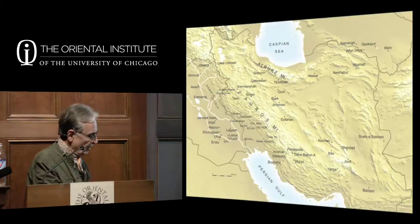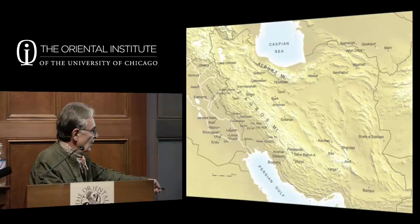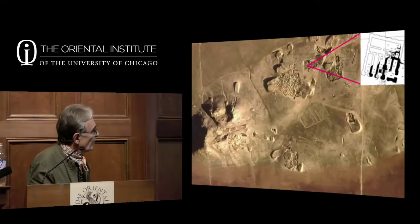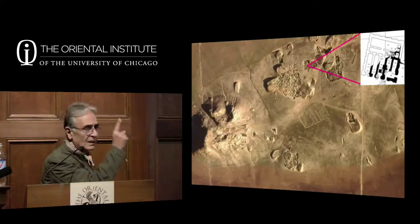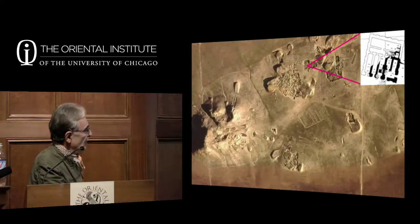So since we don't have a lot of stuff from the mountains, we are going to concentrate on our excavation at Chogamish and Bakun. These are one of the two really most important sites in Iran. Unfortunately, we have a number of important objects associated with them. This is a picture that is up there. You can actually show it to people all the way near the ceiling in the Persian Gallery.